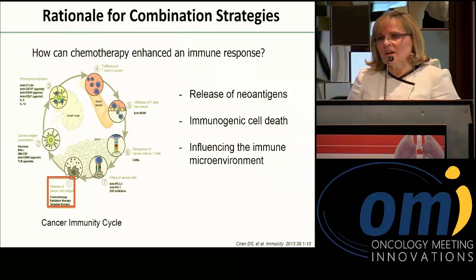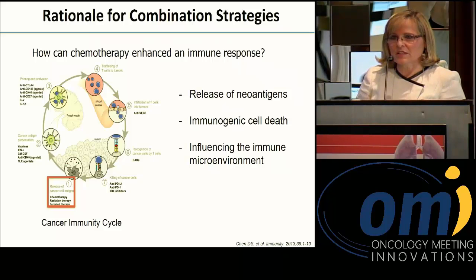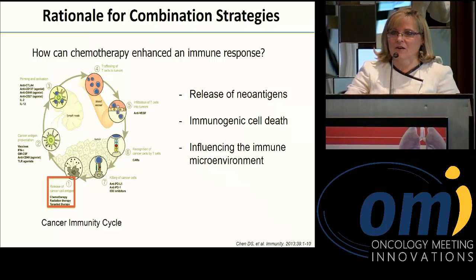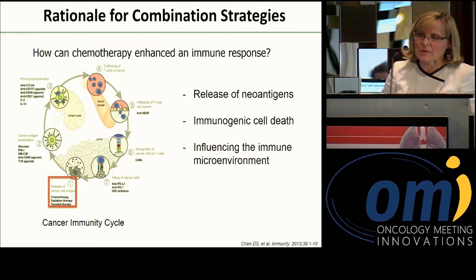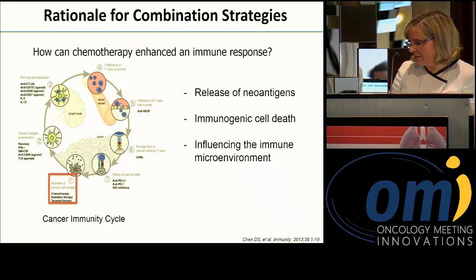Release of neoantigens from dying cells can occur in many ways from chemotherapy, but if your chemotherapy drug induces this immunogenic cell death, that is even more ideal than other ways that cells die. And finally, we're learning more about how chemotherapy might be able to influence the immune environment.